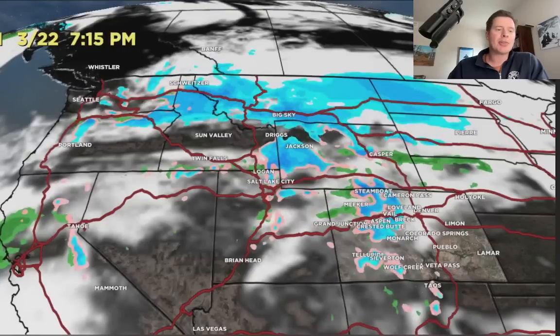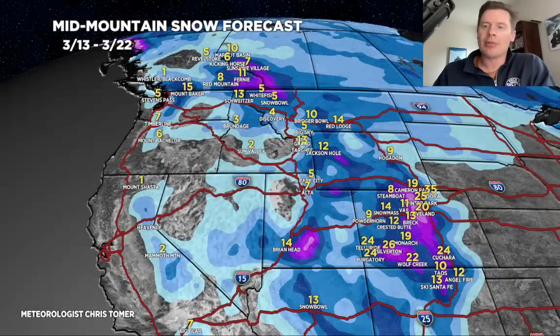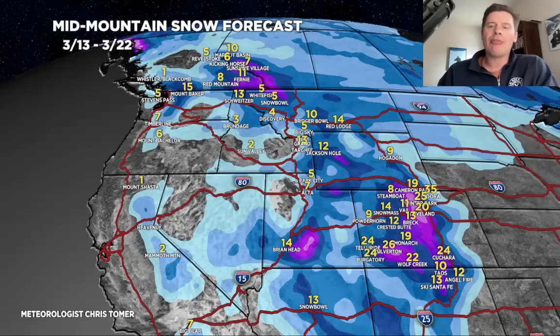All right, latest grand totals map looks like this. So by late 3/22, obviously the numbers in Colorado are big with 1 to 3 feet or more. Northern New Mexico, about a foot of accumulation, about a foot for Bryan Head and Snowbowl because that low is going to sit there and spin for a long time. About a foot coming for the Tetons, 5 to 8 in the Wasatch. Now those numbers largely come 3/21, 3/22, 3/23.